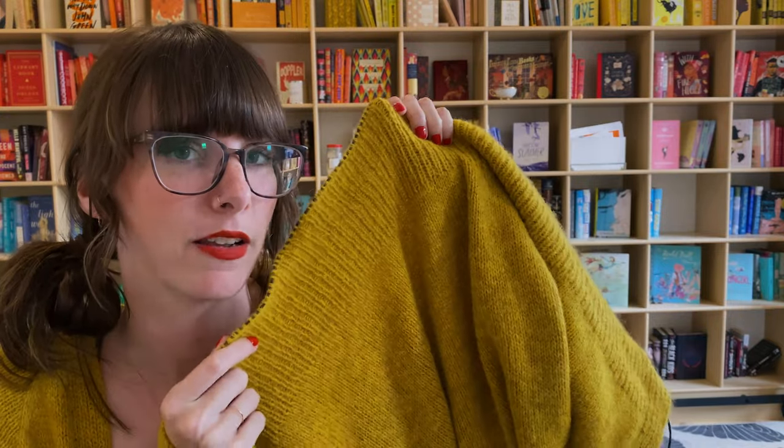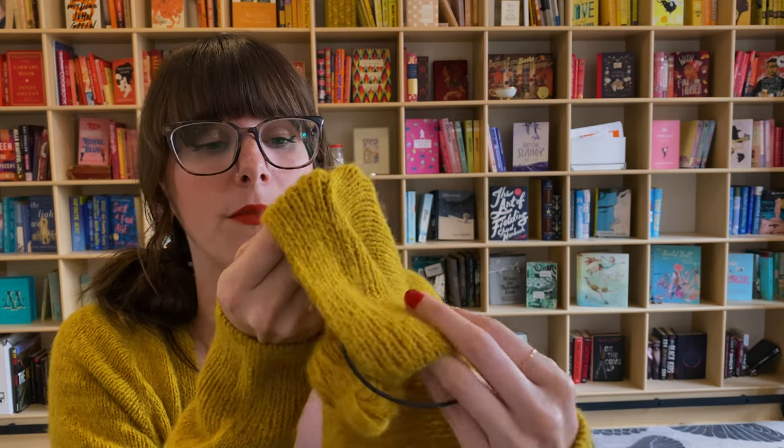So we are at this really weird part of this project where the only part I have not done is the bind off, but I think I need to do some undoing before I do the bind off. And so here's the question. This has a quite generous 3.5 inch ribbing at the bottom, and the button band, or lack of button band, is maybe an inch wide, and it's the same ribbing. It flows directly into the ribbing at the bottom.